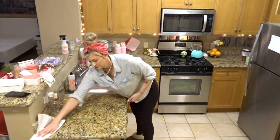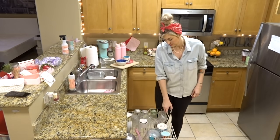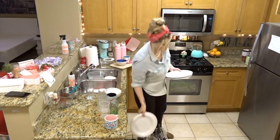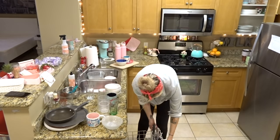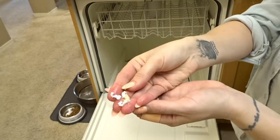So I'm sanitizing this section of the counter to put clean dishes on because I did run the dishwasher before this at least. And just emptying everything out here before it gets placed in its home. Next, I'm going to completely sanitize and clean out the dishwasher. I found all this crud in the drain, which is so gross.